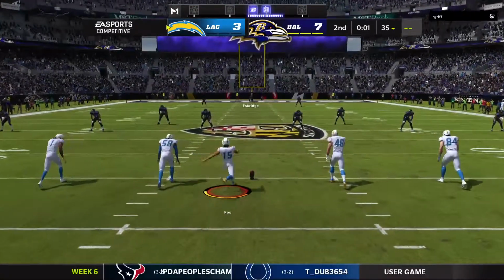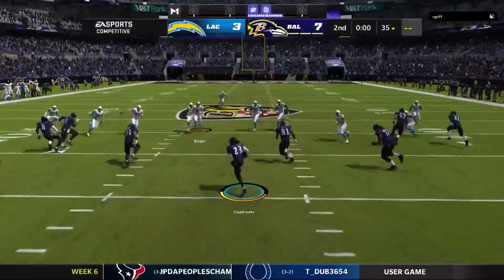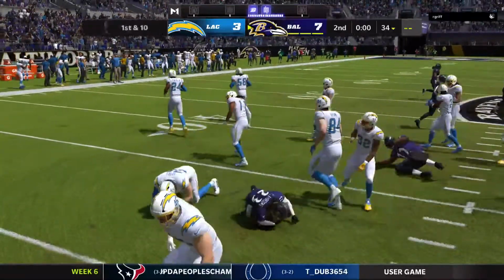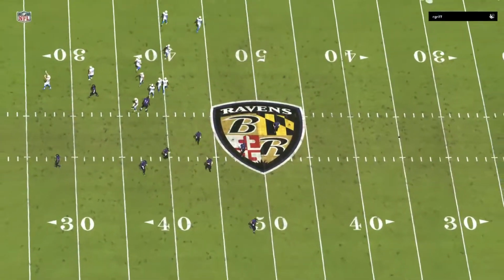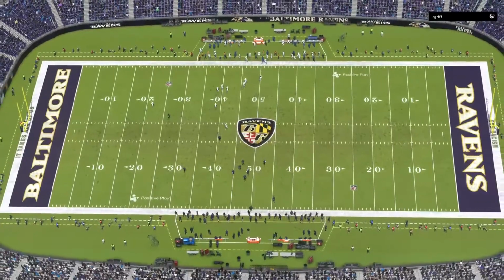So still time for the kickoff here. 1 second to go in the half as this one is away. An incredibly short kick fielded way up there. Oh, a good return up past the 30. So we're at halftime here in the Inner Harbor with the hometown Ravens on top.